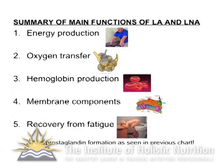So the main functions of omega-6 and 3 are energy production in the body, oxygen transfer from the lungs to the capillaries and back, hemoglobin production, because the hemoglobin is what carries the oxygen to every cell in the body, membrane components. And we talked about the phospholipid membrane and how what fats you eat dictate the permeability or the selectivity of your cell and recovering from fatigue. And remember that the prostaglandin formation, as seen in the previous chart, is going to be dictated by those fats.